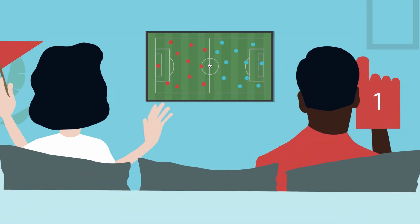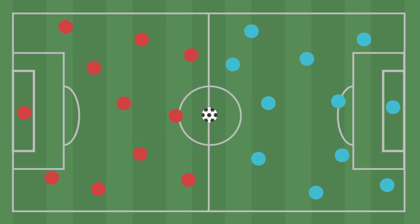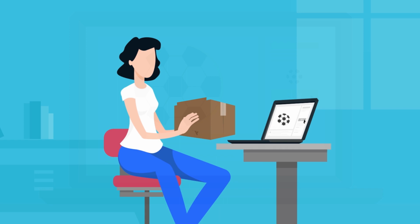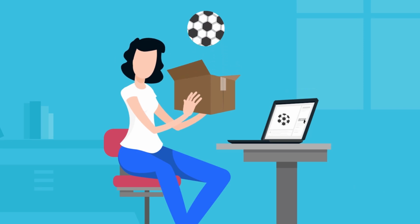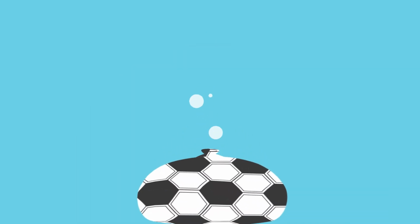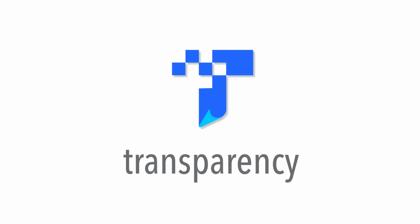As a brand, the relationship you have with your customers is incredibly important. When a customer buys one of your products, online or offline, they expect the item they receive to be authentic. And it most likely is. But sometimes, customers can get less than they expected if they receive a counterfeit product. With transparency, that problem is in the past.